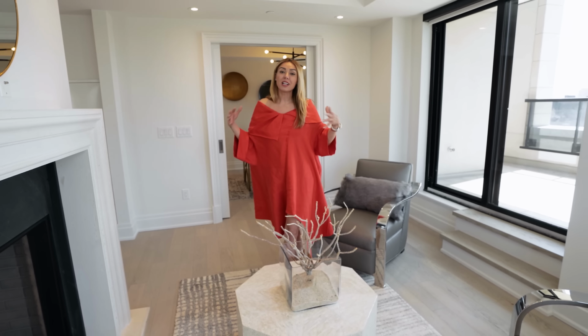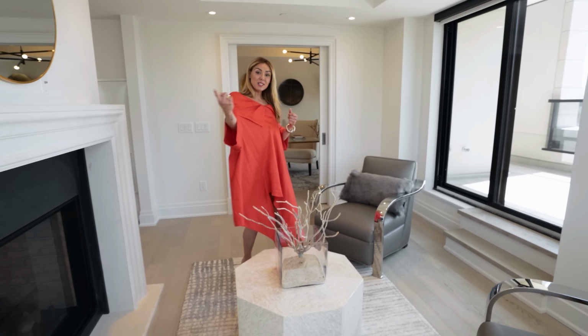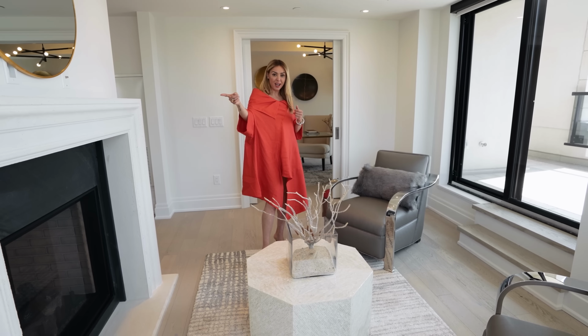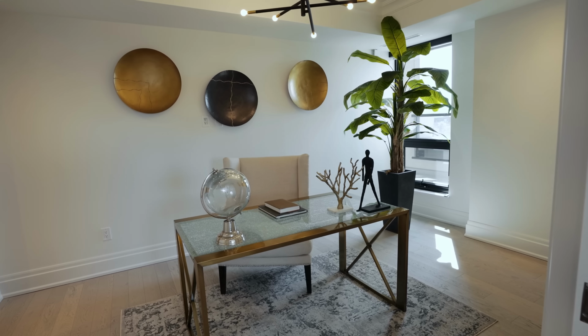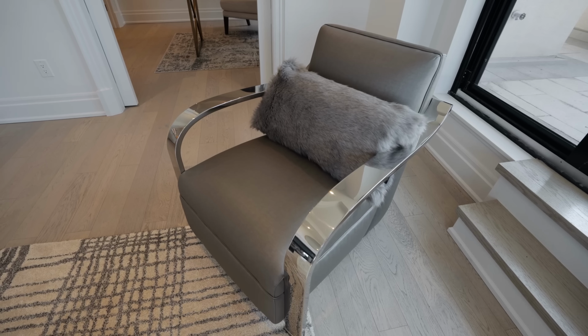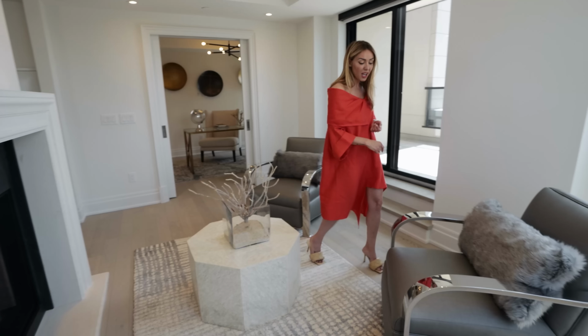I didn't want to clutter up the space because this is also a walking area from that side of the house, the more formal side, to the office space. So you want space to walk around. We did 2 beautiful accent chairs. I love these chairs. These are absolutely timeless.